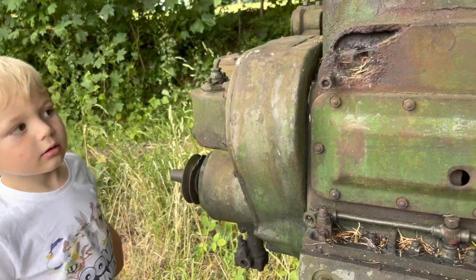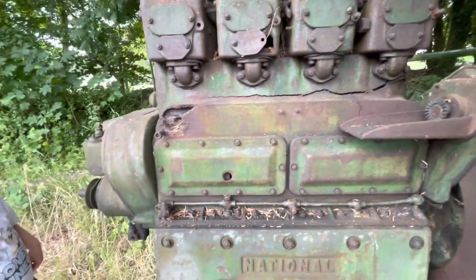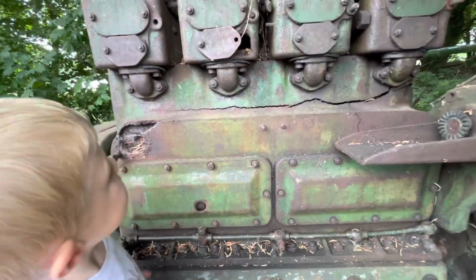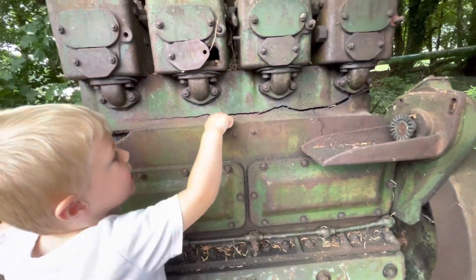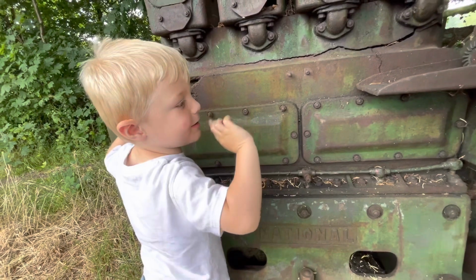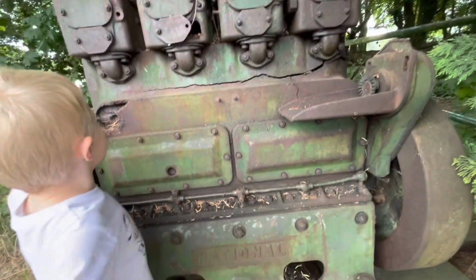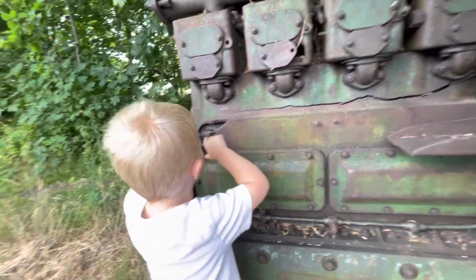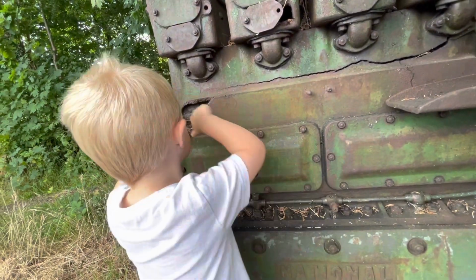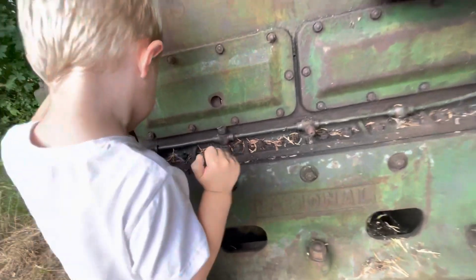Okay, Dougie, what's happened to this engine here? Can you tell me what's happened? It's cracked, has it? Can you point to the crack on the engine? Stand on here, mate. Can you see it? There. Oh, good spot, Dougs. It's crusted over, yeah. It's cracked.